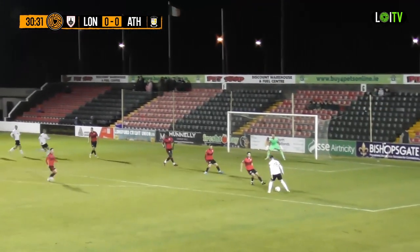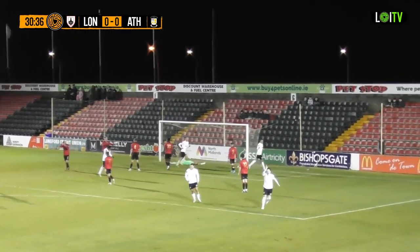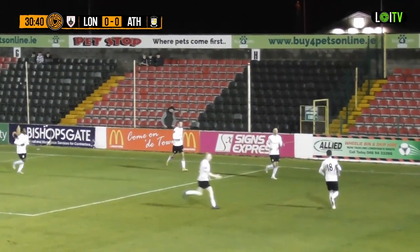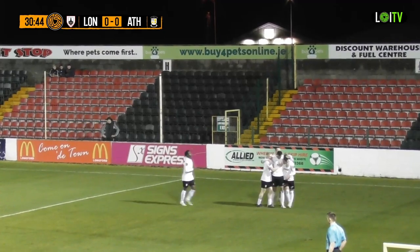This ball comes out to Duffy, back on the field of play after his little spill. Ball inside, and I'm not sure if Dean Ebbe knew a huge pile about the finish, but that's what he's been doing all season. He has been lethal in front of goal, and Dean Ebbe gives Athlone the lead.